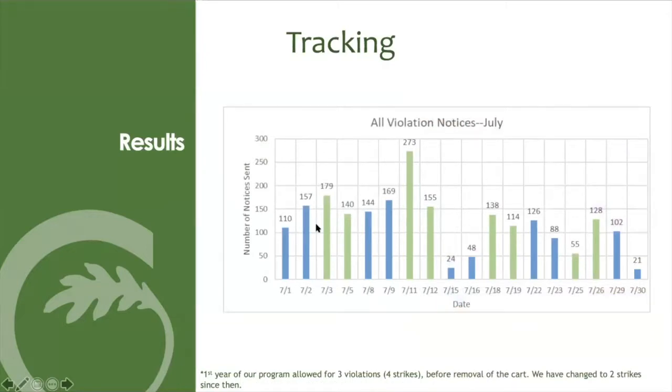So this is an example of our violations that we've sent out for July. I did denote the blue ones are our Monday and Tuesday, and the green are Thursday and Friday. I wanted to look at that because our previous data and contamination stuff from years ago really showed that Thursday and Friday were heavier contamination, a lot more garbage tonnage and a lot more bulk tonnage. And then Monday and Tuesday were more recycling, more yard waste, less garbage, less bulk. And so our contamination notices are kind of following that same trend line.